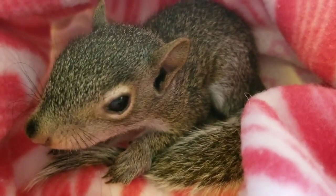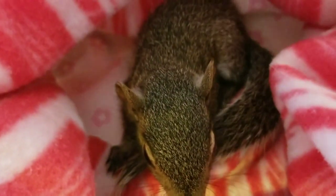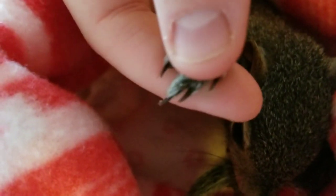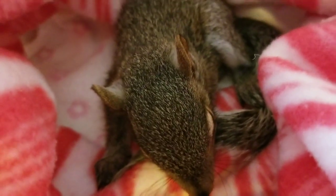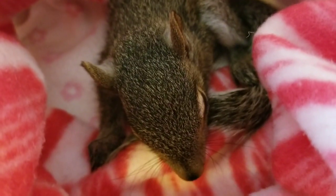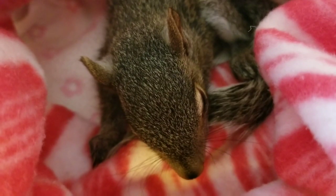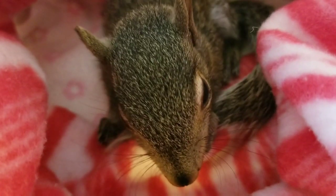And here is our newest intake. This is a gray squirrel. I can tell because of his fingernails. Come here, show everybody. They have gray nails. And so that's the easiest way to tell. Once they start growing and get bushier, if it's a fox squirrel or any other type of squirrel, you can really start to see the huge difference between the different species.